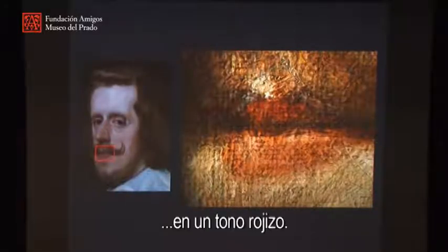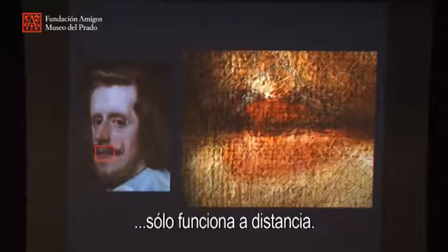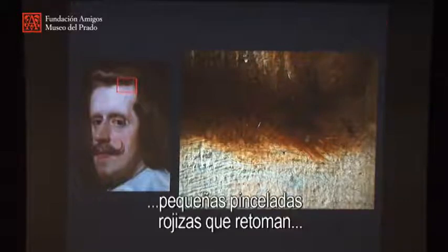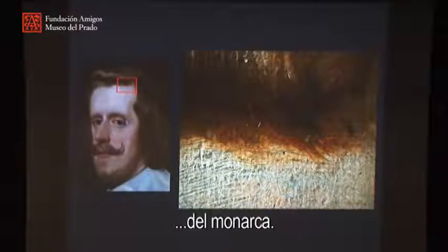Again, the lips, very, very thin. Again, this reddish tone. In detail, the form almost disappears. It only works at a distance. And here in the hairline, again, those little red strokes, again, picking up this complexion of the monarch.